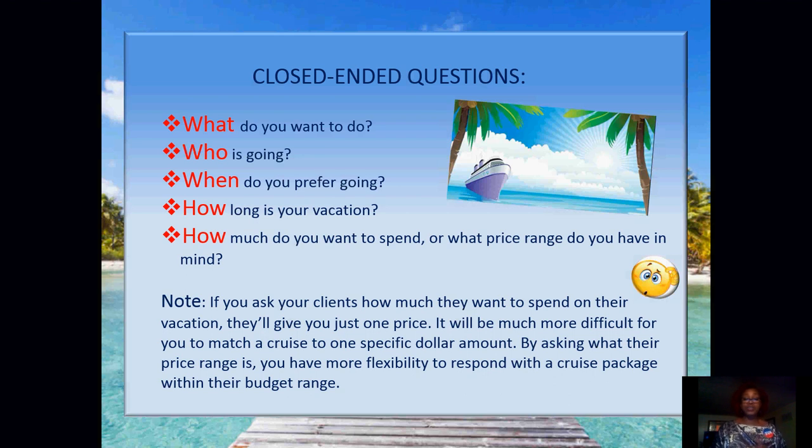Or what price range do you have in mind? Okay, these are closed-ended questions, and a lot of times, guys, I'm not saying that these are bad questions, but what I'm saying is that you cannot just use closed-ended questions to qualify your clients. You cannot do that. Note, if you ask your clients how much they want to spend on their vacation, they'll give you just one price. It will be much more difficult for you to match a cruise to one specific dollar amount. By asking what their price range is, you have more flexibility to respond with a cruise package within their budget.